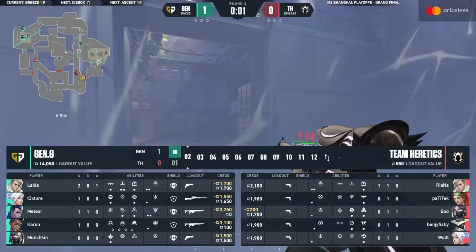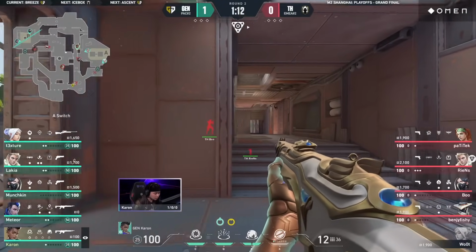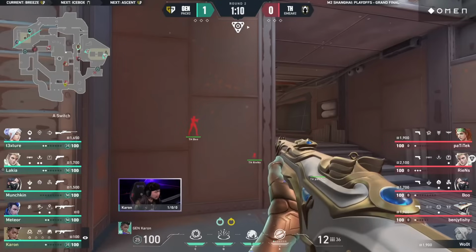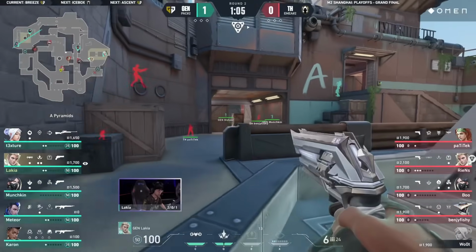Round 2 is an anti-eco for Gen.G, and there are no major surprises, but I just want to point out how a top team actually strategizes on their anti-ecos. Gen.G are giving up complete control of mid and playing long angles deep onto sites.